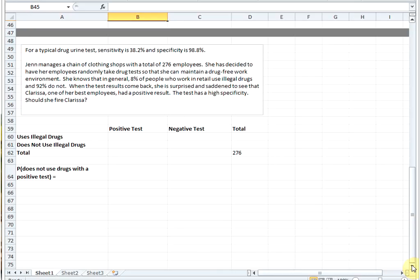We know that 8% of people who work in retail use the drugs. So if I calculate what 8% of her employees would be, that should tell us the number that use illegal drugs, and then everybody else is assumed to not use illegal drugs. And one thing while I'm thinking about it, on the previous example and in this one, we see that we get decimals representing the total number of people. I know that you cannot have 0.08 of a person, that doesn't make any sense, but please leave it in the 2 decimal place form.